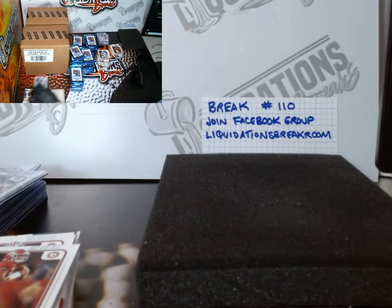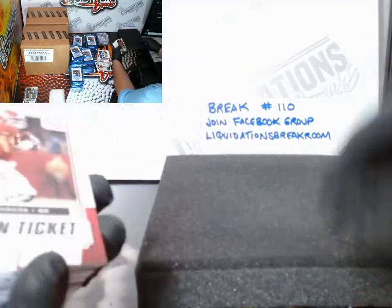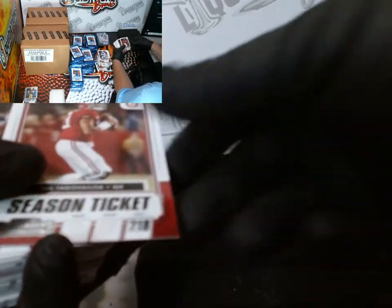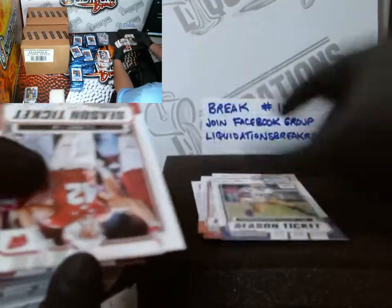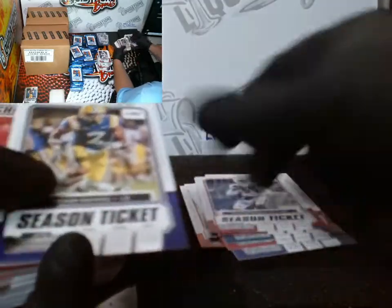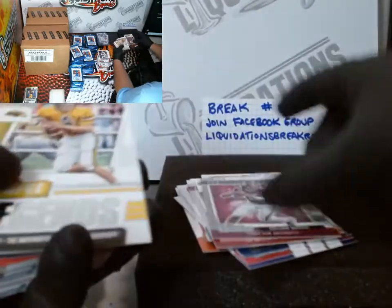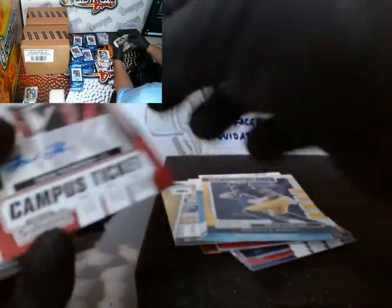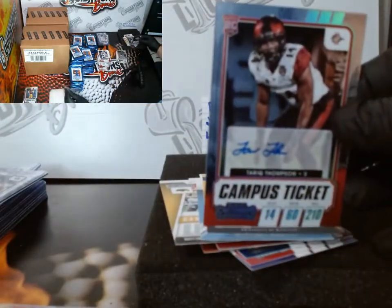If you're new to the breaks, though, welcome. We did a ton of breaks over the last 5 weeks, 6 weeks, but we're going to be taking a break here unless we pre-sell breaks. Young, Cup, Cooks, Edwards, Hilaire, TJ Watt, Allen, Peterson, Bridgewater, Matthew, Surtain, Ehlinger, Mond, Favre, Carter, Collins, and a Tariq Thompson to 99. Tariq Thompson to 99.